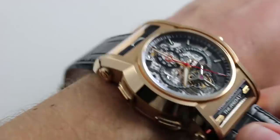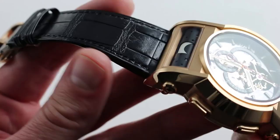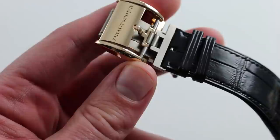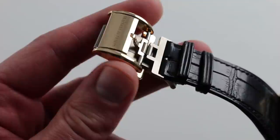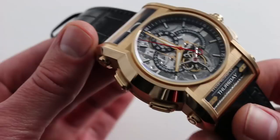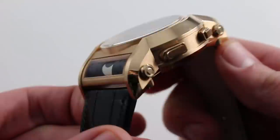And it starts with an immense monotone stitch black alligator leather strap, and I have a feeling it took the entire alligator who ate Captain Hook to make this thing. It's paired with a gorgeous twin trigger double deployant two-tone clasp, and as you can see, it features a hooded shape that somewhat mirrors the flanks of the case, so there's a little bit of stylistic parallelism going on there, but fortunately, the clasp is very heavy to act as a counterweight to this watch on the wrist, and believe me, it needs it.